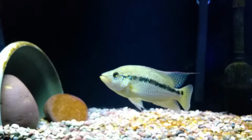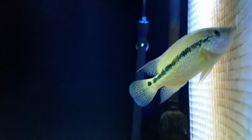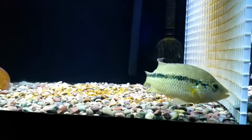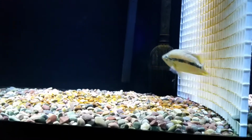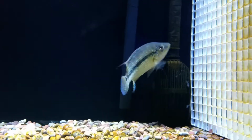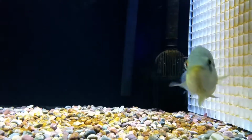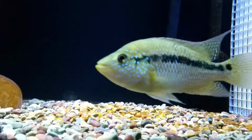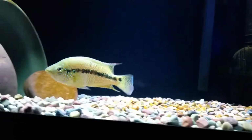A lot of freckles and real light colored this one is. And normally very shy, but not so much right now, which is kind of cool. Got the black around her eyes, I notice. This is the most this fish has been out since I've had it. And I get too close and she's booking it, but you can see the black around her eyes, and then her bottom fins were all black.